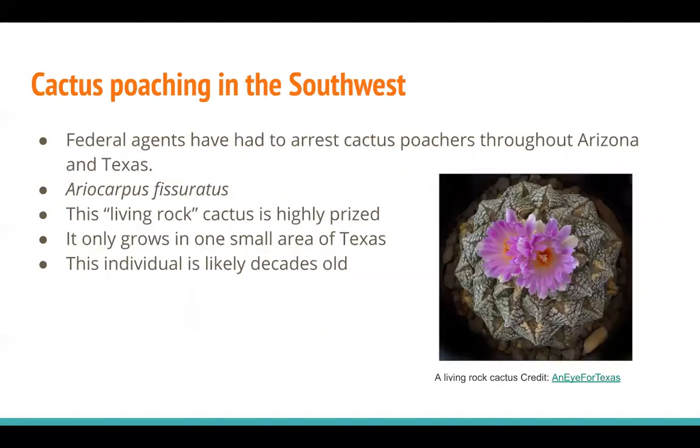Cactus poaching in the Southwest is a big deal. Federal agents have even had to get involved and arrest cactus poachers in Arizona and in Texas. Pictured here is a living rock cactus called Ariocarpus fissuratus. This is a big target of poachers in the Southwest, very specifically one small area of Texas around Big Bend. In 2015, the federal agents caught people who were moving between 10 and 15,000 plants. And investigators said that in about 6 months, one person probably made more than $300,000 on several thousand plants that they harvested from the wild.